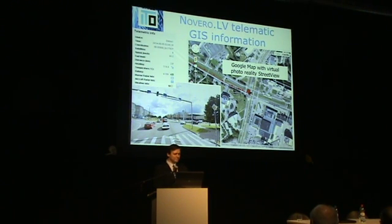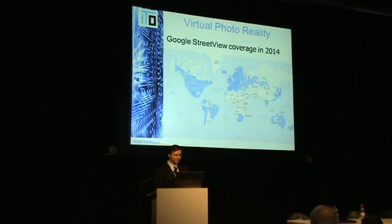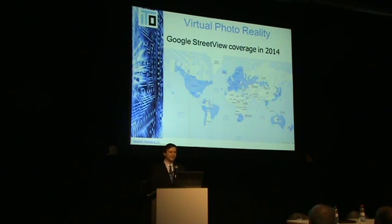Talking about the street view photorealism, it may seem that it's just nice pictures and fun stuff for people to use, but in fact it is much more than that. It could be a very powerful tool for intelligence analysis when you put this information together with your real-time data, real-time object location.